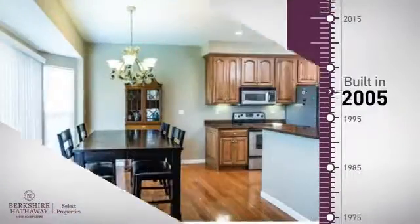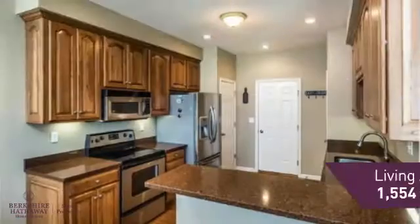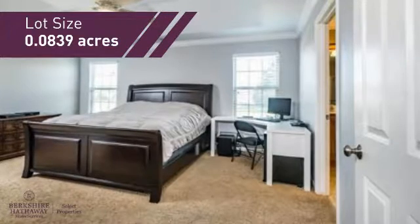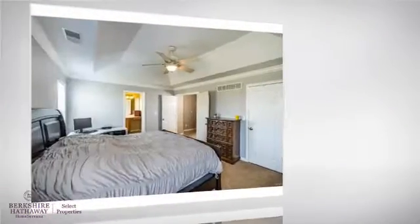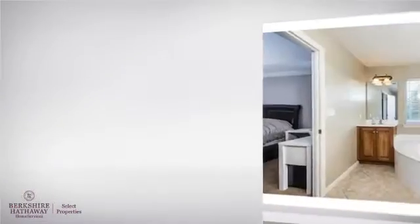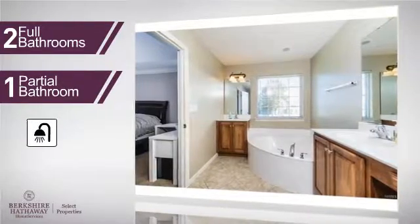This property was built in 2005 and features over 1,500 square feet of space, giving you a spacious layout to play host or kick back and relax after a long day. Inside, you'll find two bedrooms, so you always have a private space to come home to, as well as two full bathrooms and one partial bathroom.